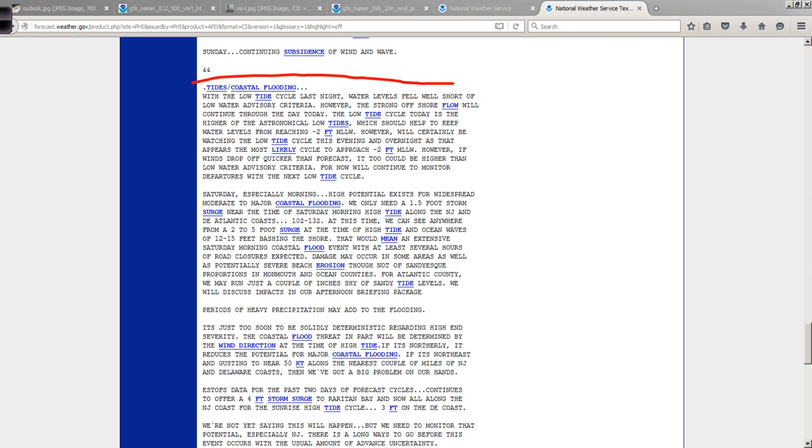The first part is the near term, where they're talking about basically the low water right now because there's still an offshore flow. But then Saturday, especially in the morning, is where it gets important here. High potential exists for widespread moderate to major coastal flooding. They only need a 1.5 foot storm surge to set things off. And in some cases, they could see anywhere, it says it right here, from 2 to 5 foot surge at the time of high tide.